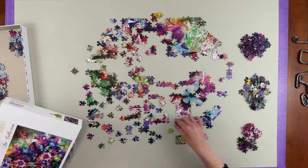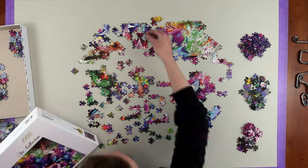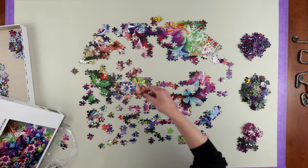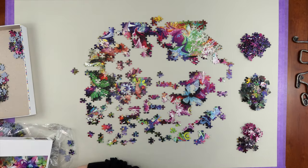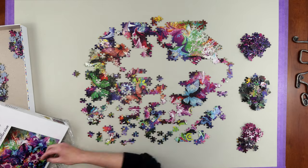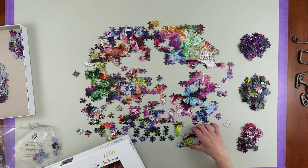Beautiful pieces. My only comment would be it is a perfect grid cut, so it's hard to move sections around because they come apart. The lines and rows and columns line up perfectly. But it's only 1,000 pieces. Very much bearable. I loved it. They made me so happy.